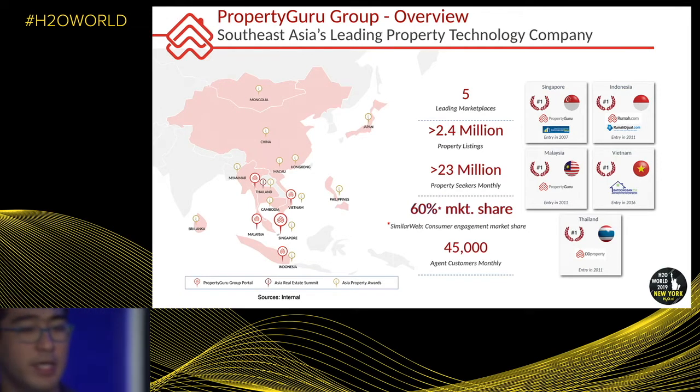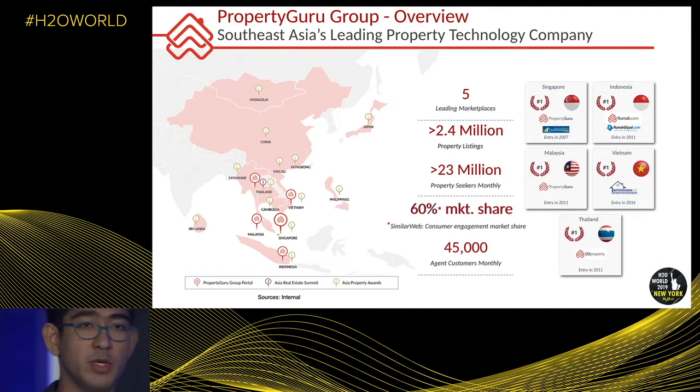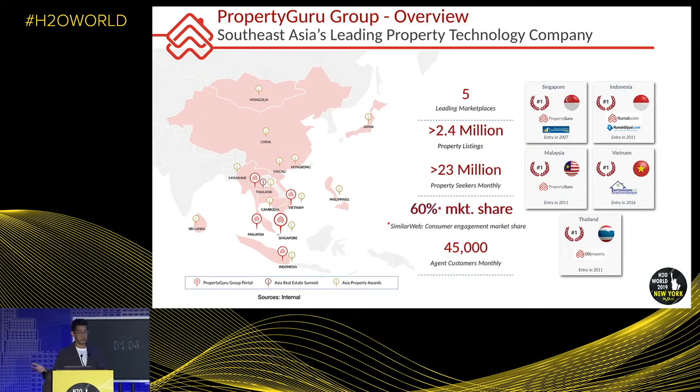We are an online property marketplace, and we connect property seekers to property agents. We started a while back in 2007 in Singapore, and now we are in 5 different countries, including Malaysia, Indonesia, Vietnam, and Thailand. We are actually the leading PropTech company in Southeast Asia. We have over 2.4 million property listings, and we have a monthly user base of over 23 million users.